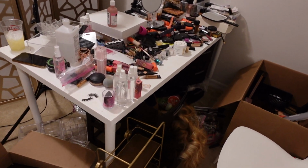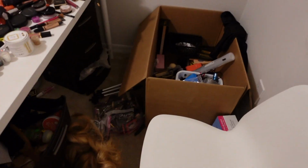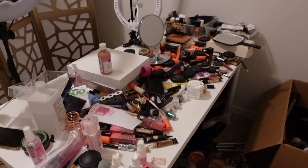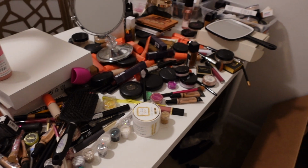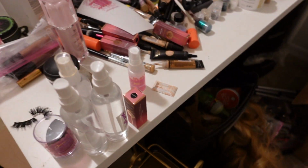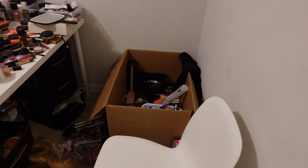I'm gonna get rid of most of this makeup. I'm gonna pack it up, give it away, send it to Jamaica, because I'm not gonna be needing most of it, since I have stuff coming out, so we're gonna minimize everything. So this is the before. It's a hot mess. Like, you see that? I even got a wig hanging right there. So I'm gonna show you guys these things.